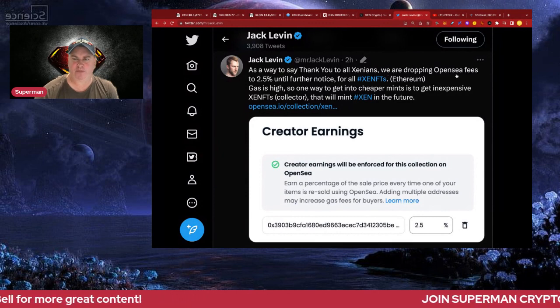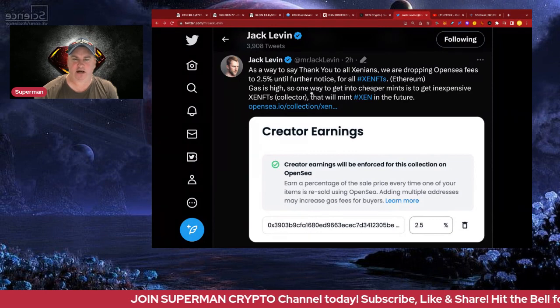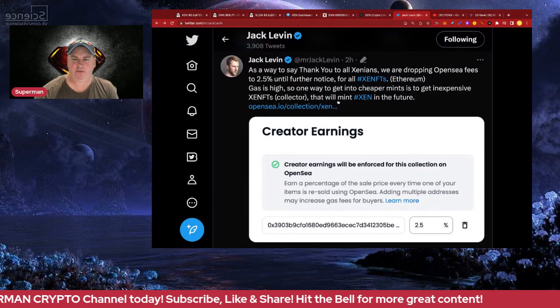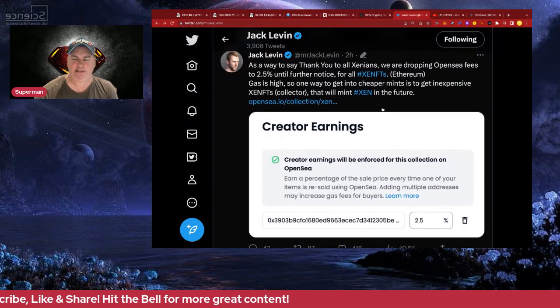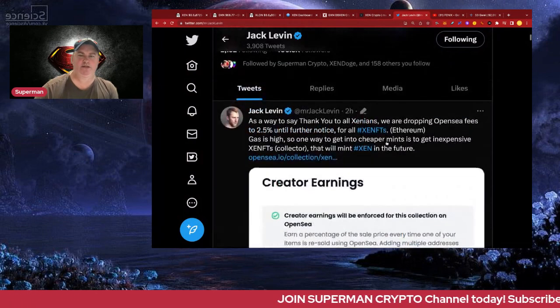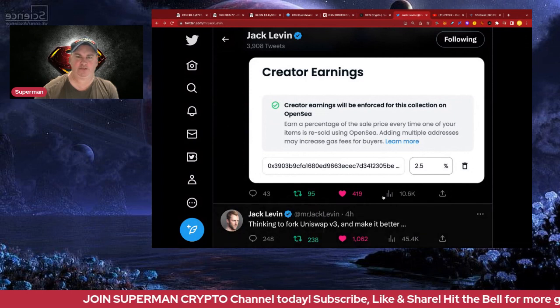As a way to say thank you to all Zenians, two hours ago: we are dropping OpenSea fees further to 2.5% until further notice for all XENFTs. So one way to get into cheaper mints is to get an inexpensive XENFT collector that will mint the Zen in the future. So if you want to check that out, they're now going to be cheaper. You can buy them off market if you get a good deal. So that's kind of cool there. Creator earnings are going to be lower. So big news there from Jack. That's kind of cool. And I'm going to retweet that as well.